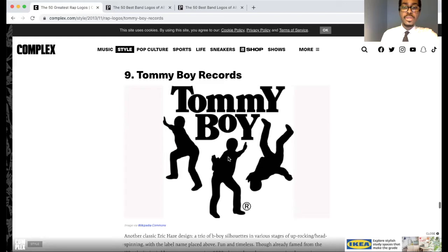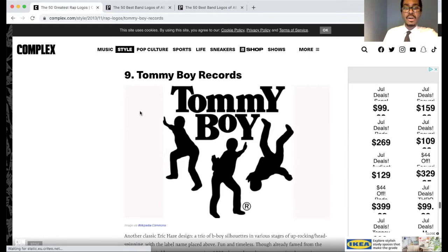I'm going to be going into redesigning popular hip-hop logos just for a fun little challenge. But for now, we're just looking at what's considered top rap logos and what we think of them currently.